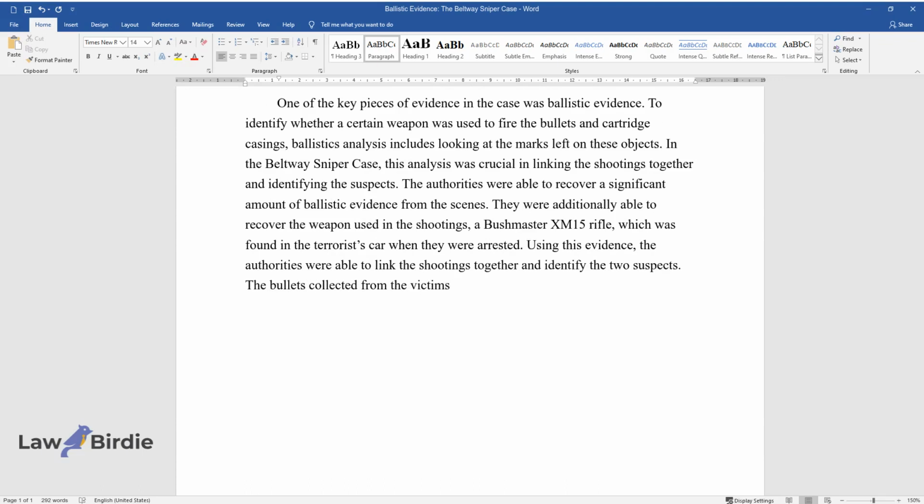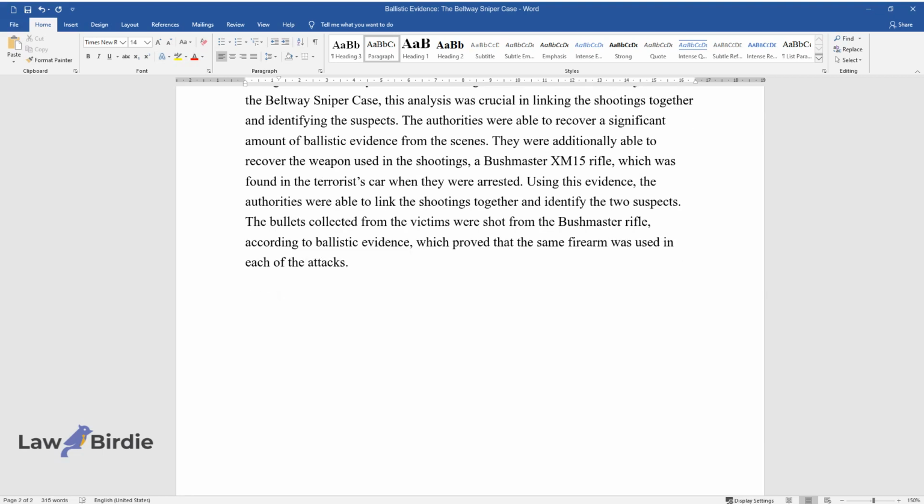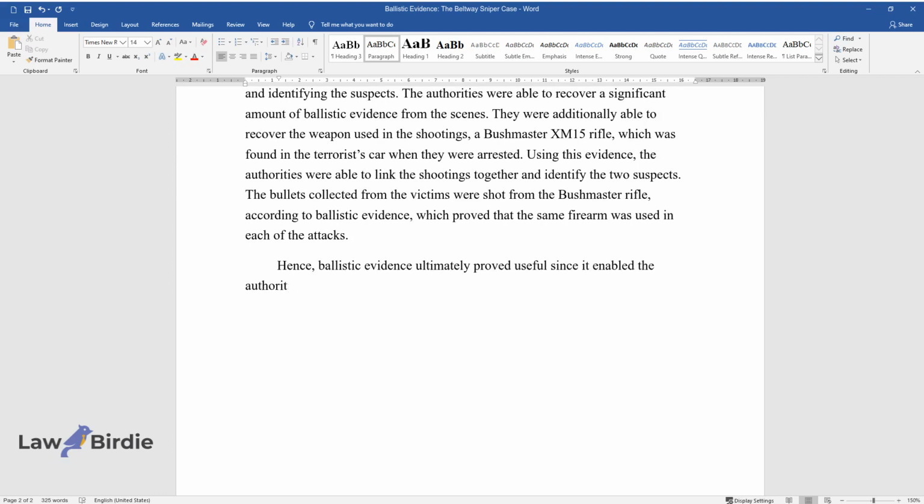The bullets collected from the victims were shot from the Bushmaster rifle, according to ballistic evidence, which proved that the same firearm was used in each of the attacks. Hence, ballistic evidence ultimately proved useful since it enabled the authorities to identify both the suspects and the weapons.